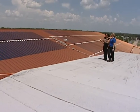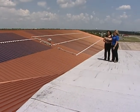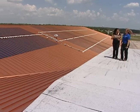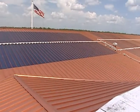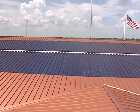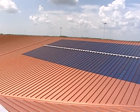Heather, the panels are extremely unique. I've never seen panels like this before. So walk us through a little bit more about these. These solar panels collect sunlight throughout the day. So on very sunny days and through the peak hours of 12 p.m. to 2 p.m., we collect the most solar energy that gets transferred into the inverter to create electricity for the building. So how do you use that electricity once it's been collected?